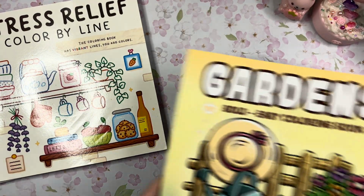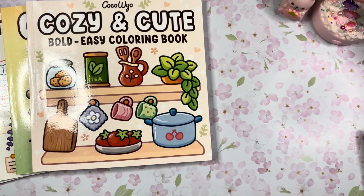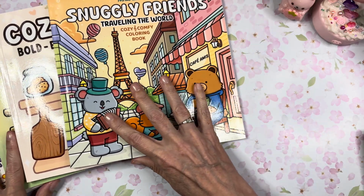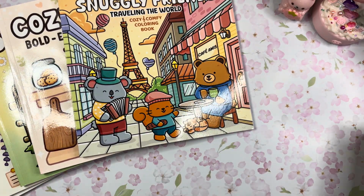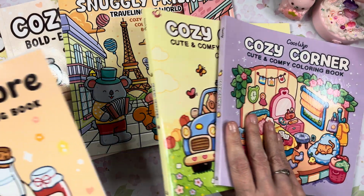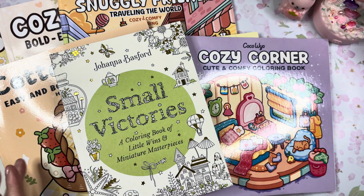Not enough, but I got a really bad flu, which took me out for about 10 to 14 days. So that really put a dent in my coloring because I was really just in bed feeling awful. So, yeah, that's what we got going on.